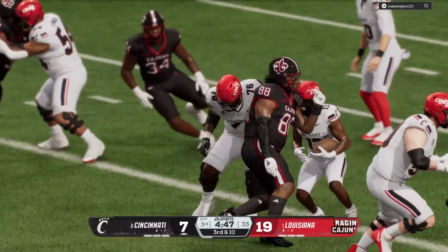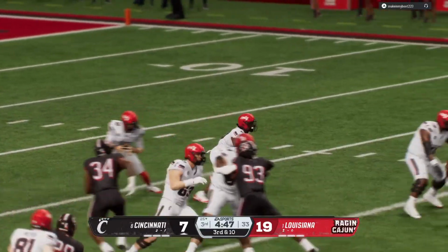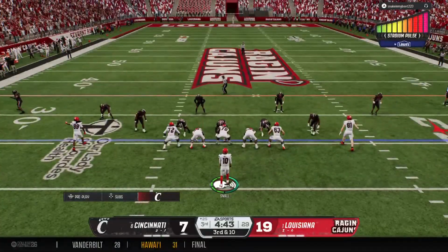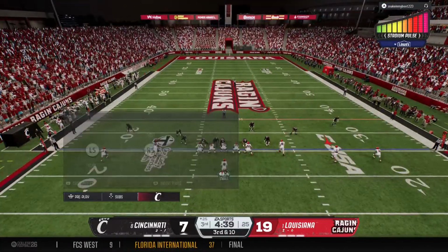Well, they keep trying to run the football. They keep getting dominated at the line of scrimmage. That has been a theme throughout this entire game. We've talked about it earlier in the game. It's not changing at all. They've become one-dimensional, and I think it's allowed this defense to really lock in on that quarterback.